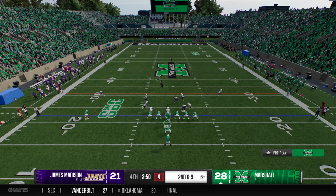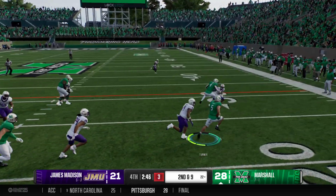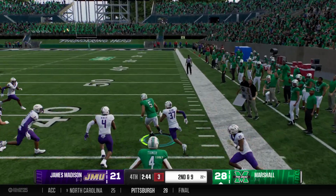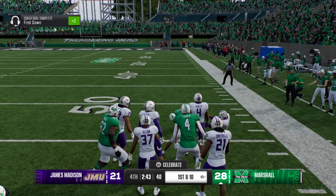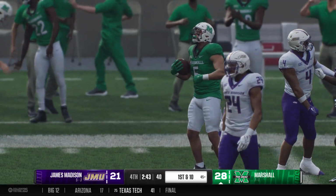Wide out in motion. They keep it on the ground. Clock is their friend. At the 35, he's loose. And they'll spot it at the 45. That's good enough for a first down.